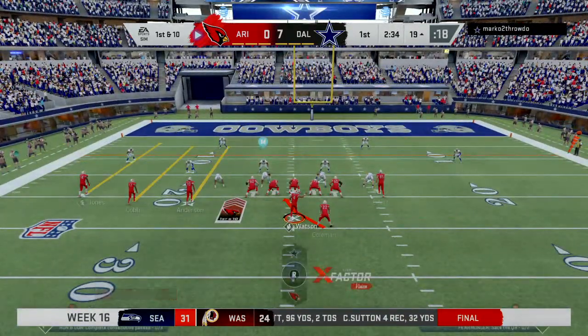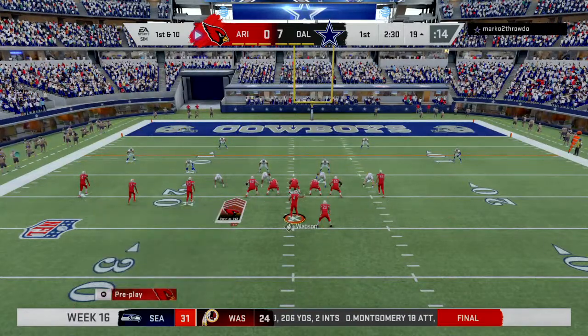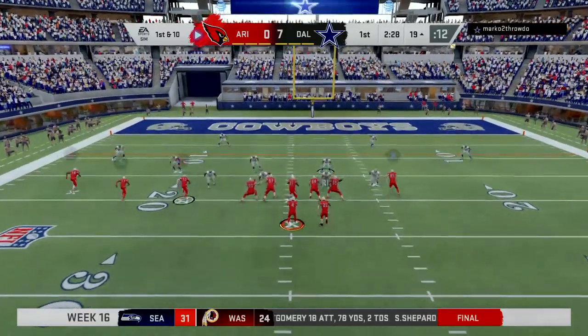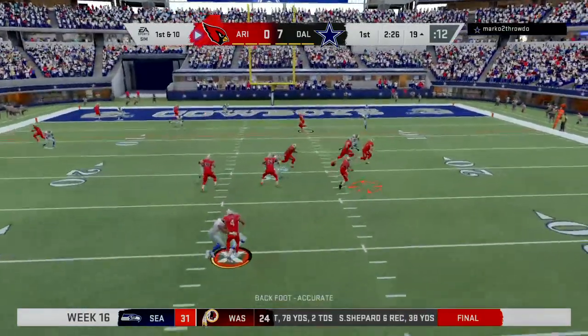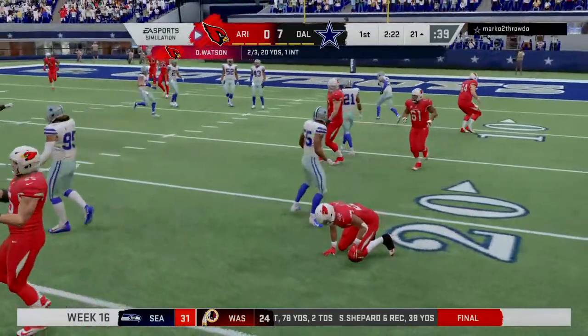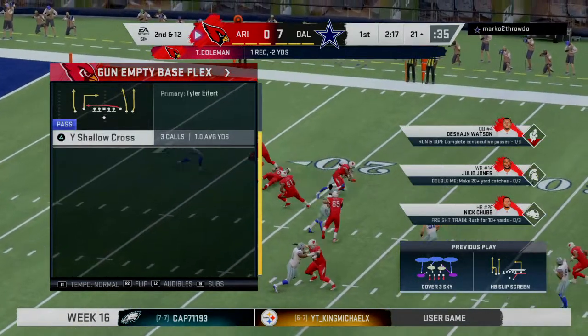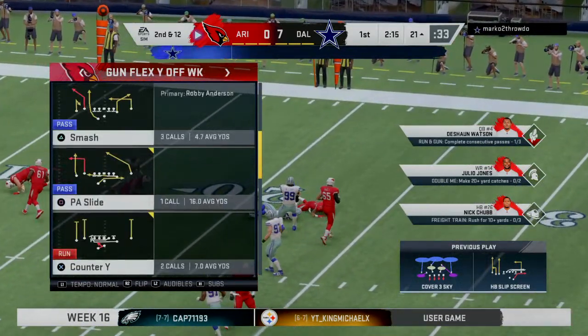Check 54. From the red zone now, Watson. This is Coleman with a grab. And he'll wind up losing yardage here back at the 21-yard line. It's a loss of 2 there, bringing up second down.